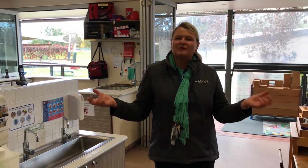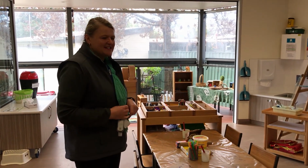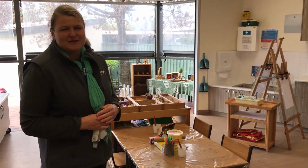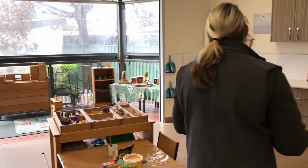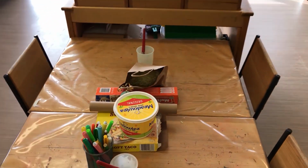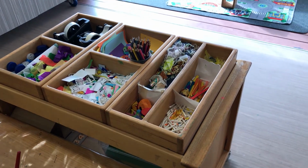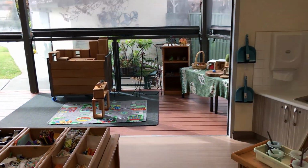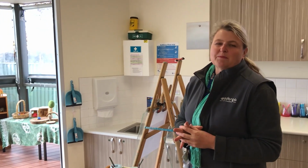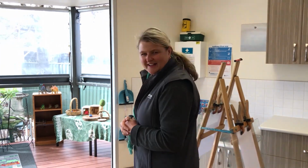So I'll show you what a typical day at Stanley St might look like. So over here, as you can see, is our art and craft area, a very popular area in the morning. So we set that up with different free choice activities for the children. Some of that's based on their child-led interest-based activities, and then some of the activities we set up based on observations of the children and some of our intentional teaching that we have for the children. So a very popular place to start the day off.